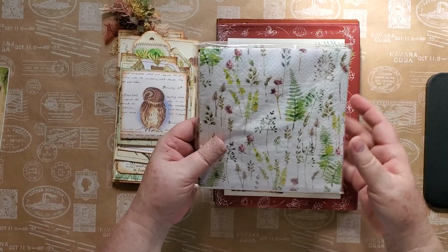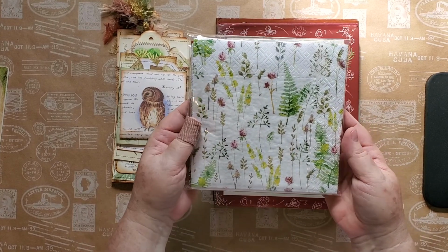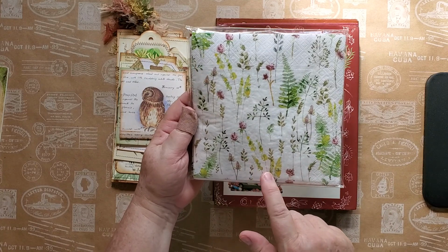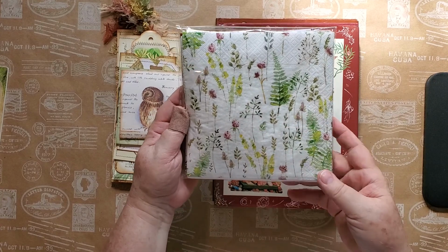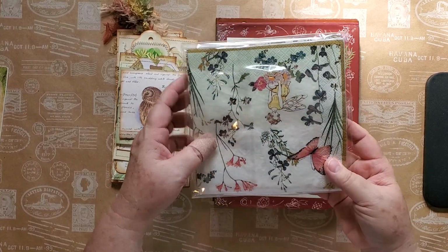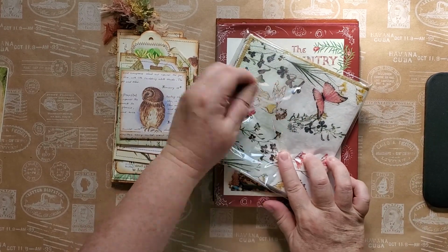This is a packet of, I'm not going to open these, but I put the two most beautiful napkins on the outside that I just love. And she's used these, I believe, to do some decoupaging of some of her tags, and it's just gorgeous with the fern and the wildflowers. She knows that I love ferns. I still have ferns that were in my grandmother's house, or descendants, I should say.